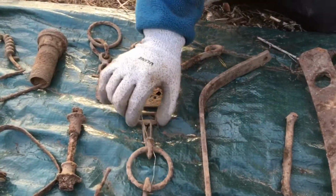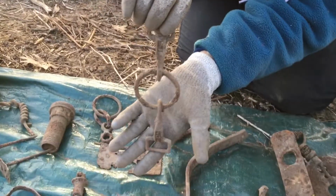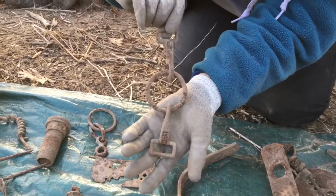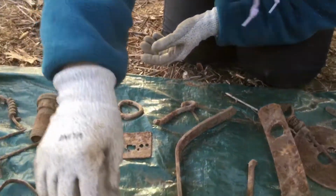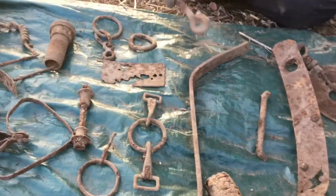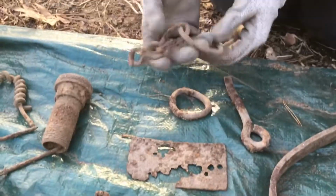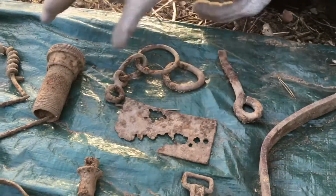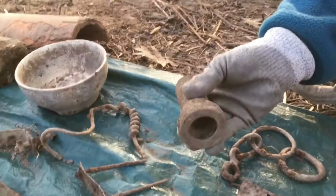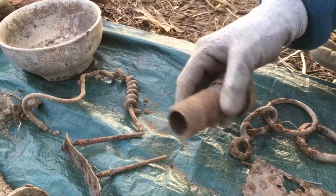Bolts. This is kind of cool. We think this may have been, not sure, maybe for the horse, for the leather straps around the horse. They were all together when we found them. So that's kind of neat. Just big old things. You wonder what they were used for. Rings. Neat stuff. Another plate. This is honkin'. Look at all the teeth on that thing. That was used for something significant. Yeah, the threads.